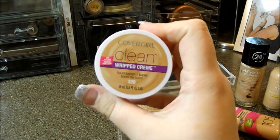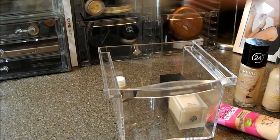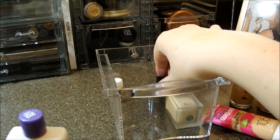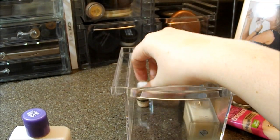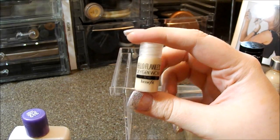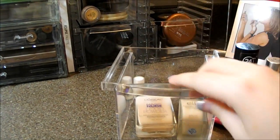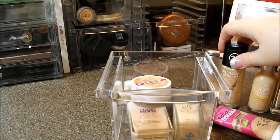CoverGirl Clean Whipped Foundation, the L'Oreal Magic Nude, which needs to be shaken up. L'Oreal Magic Nude Liquid Powder, and the e.l.f. Flawless Finish Foundation, as well as a tiny little Benefit Hello Flawless foundation that I got as a sample from Sephora. So as you can see, these containers fit a lot of different things, which I love.